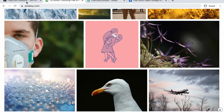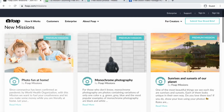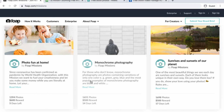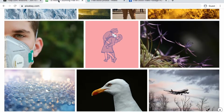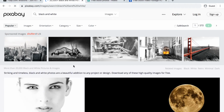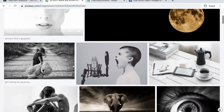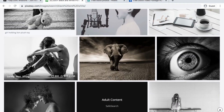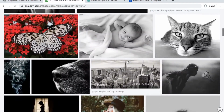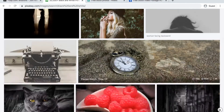Now, if you go over to the app and you scroll through the competitions and you see monochrome photography, $500, okay, the best black and white photo is going to get $500. You go over to Pixabay and you search black and white, and you get all of these. Look, this would totally win a competition, right? This would totally win a competition. All of these are incredible photos, right?